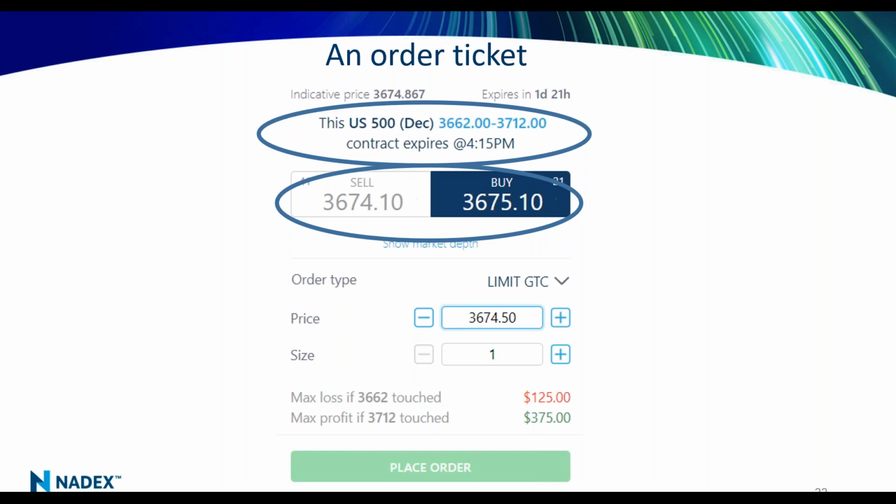We have a central limit order book. Anyone can post an order into the market. Anyone can post liquidity, meaning if I wanted to potentially buy one, I can try to buy one in between that bid-ask spread. And I will show that to you. If I want to buy this S&P 500 contract, I don't have to pay 36.75. In fact, in this example, you can see I might try to buy it in between. What if I tried to buy it at 36.74.50? All right, it's in between the bid-ask spread.